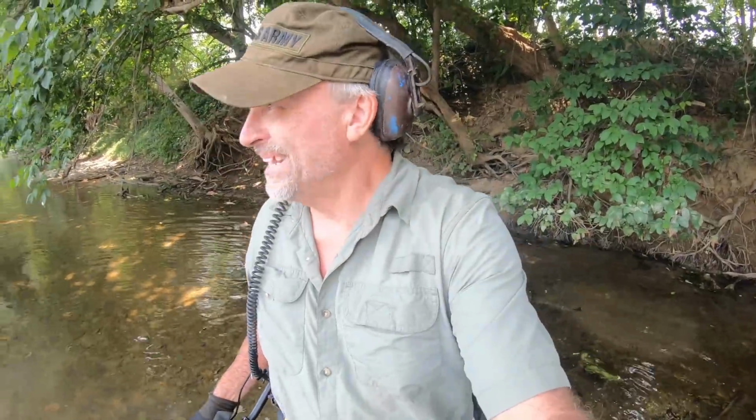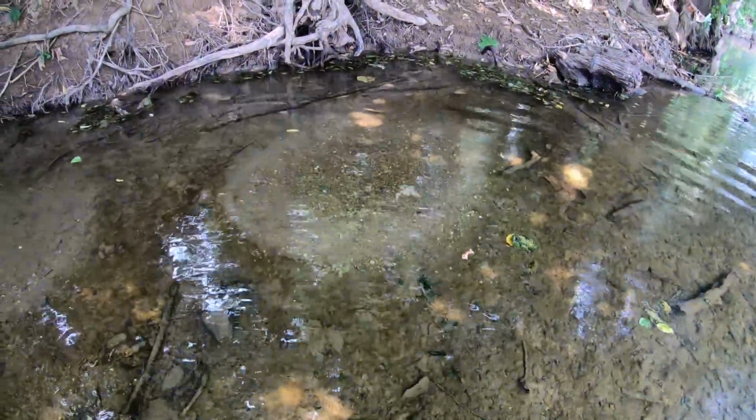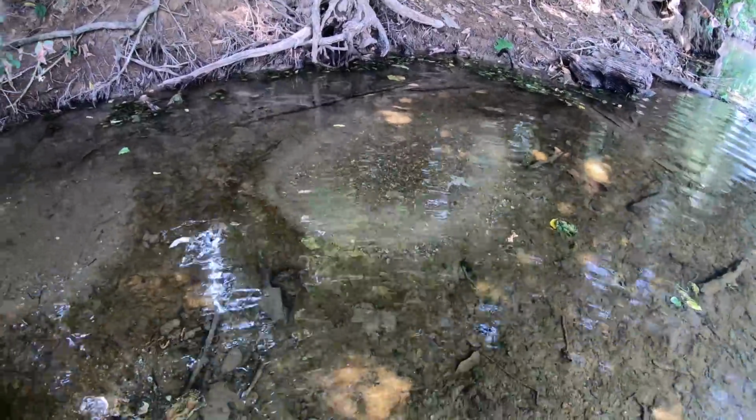Okay, I've been detecting for about 10 minutes. Haven't found anything yet, but I did find something I want to show you real quick, because you might see this when you're on the river, and I want you to know what they are and why you should avoid them. If you look right here, you can see there's an area that looks like somebody's been digging. It's all cleaned out, and there's a little dish shape.